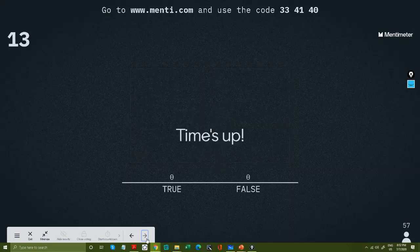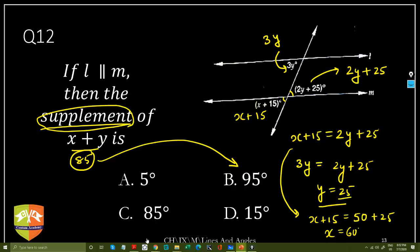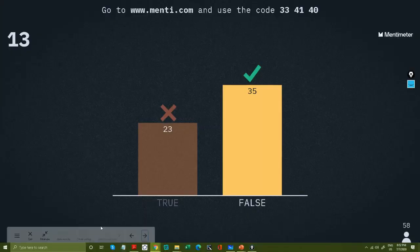Okay. So the statement was false. Good. But still many people have got it wrong. The statement was very much false. Why? Because the complement of an acute angle will never be obtuse. Complement is never going to be obtuse because the sum of the two angles is 90 degrees. If x plus y is 90 degrees, and two positive angles are added to get 90, then either of them will be less than 90. So it cannot be obtuse at all. So false. Okay, next.